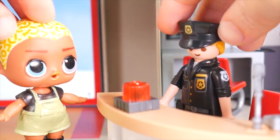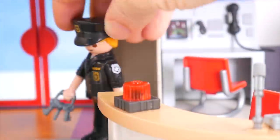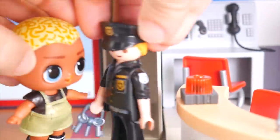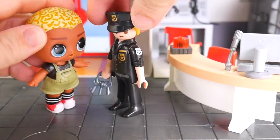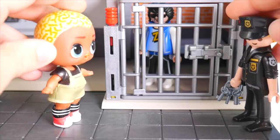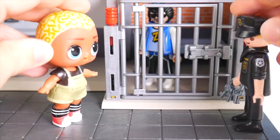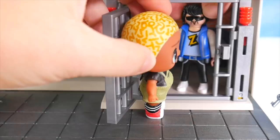Into the cell you go. What? No, I can't go. Hey, get back here. No, I can't go. Yes, hey, settle down. Okay, I'm sorry. Come on, it'll be fine. Don't worry about it. You're putting me in there with some sort of criminal? Hey, this is where everybody goes. Let's just back up. Hey there, little guy.